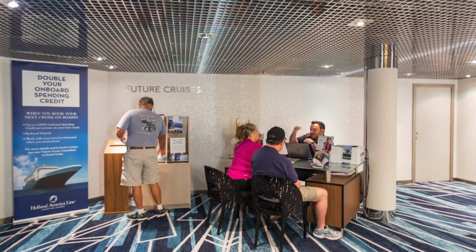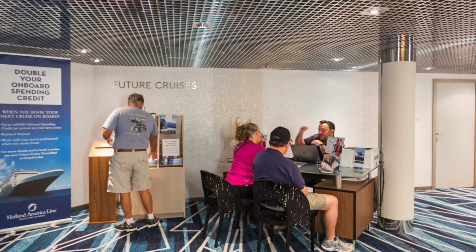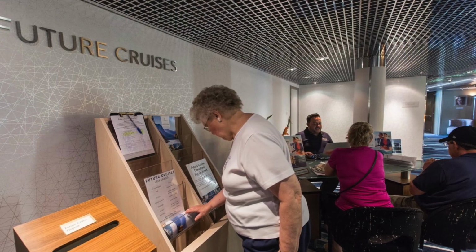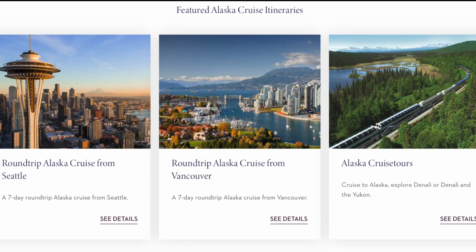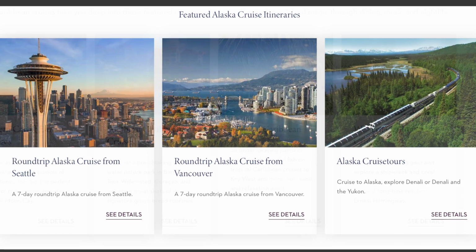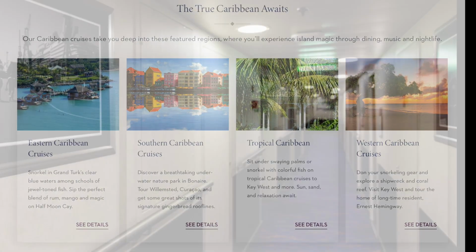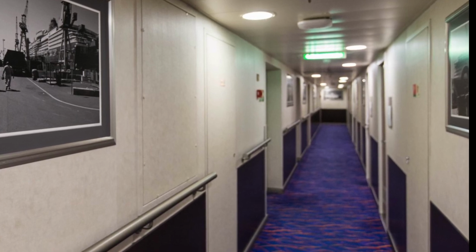On the other side of the atrium, you'll find an area where you can explore and possibly book a future cruise with Holland America. Whether you're looking to simply pick up some pamphlets or you'd prefer to meet with a representative to learn more details about a particular itinerary, you'll find what you're looking for in the future cruises area. The remainder of Deck 1 is devoted to Oceanview and interior passenger cabins.